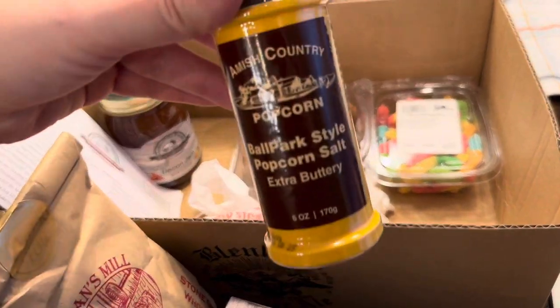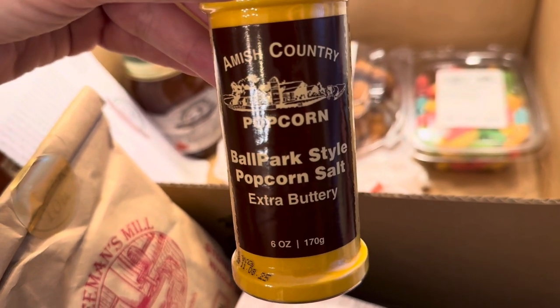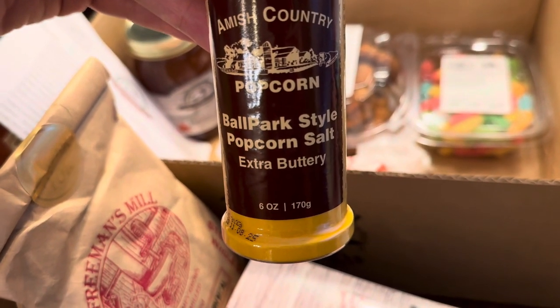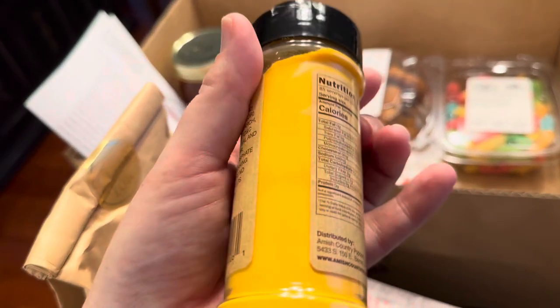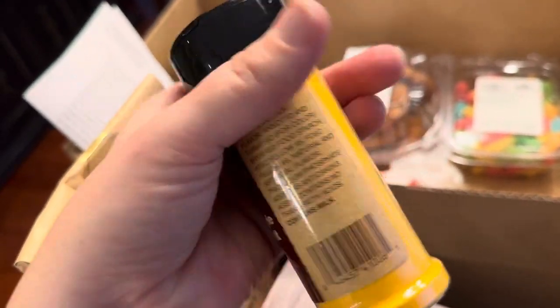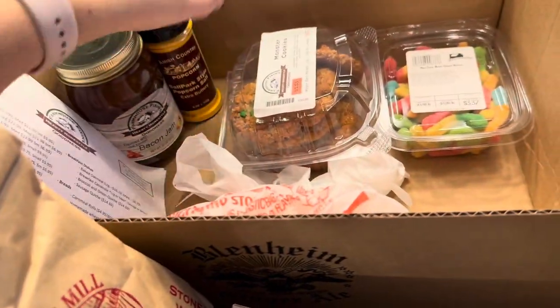We've been making popcorn in our air popper, and so we picked up this Amish Country popcorn, ballpark style popcorn salt, extra buttery. Wow, that is quite the title. But we are hoping that it will be good, and we don't eat popcorn that often, but we thought that would be a nice little treat to add on top.